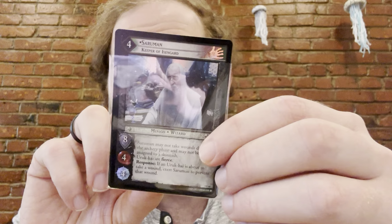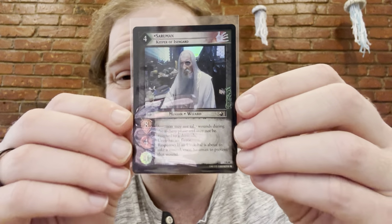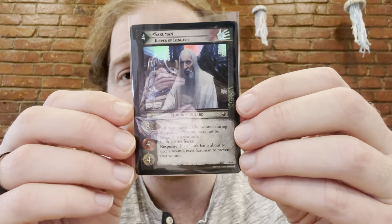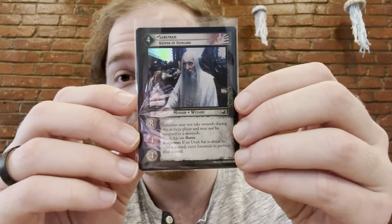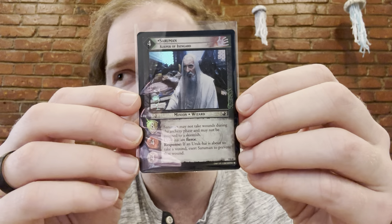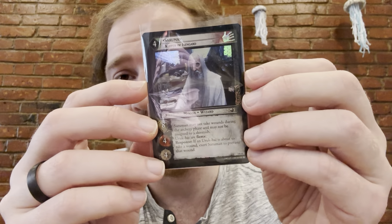I'm going to move on to our next one, which is a familiar face, Sauron, Keeper of Isengard. This is an incredible card. It might be one of the best cards in the set, to be honest. So you have the collecting appeal, you have the playing appeal. One of my dreams has been to get one of these signed by Christopher Lee, which is obviously not possible because he's no longer with us. So maybe someday, but this is probably a $100 to $150 card, I would say.